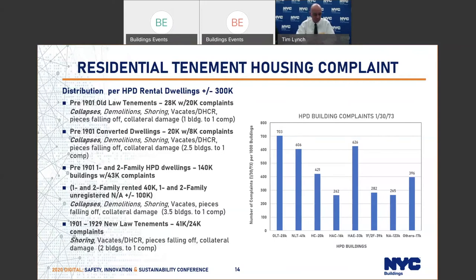Converted dwellings. One and two family dwellings built in New York between 1840 and 1920, they made great single family houses, but they didn't make great single family houses indefinitely. But they made great apartment buildings for four or five families. And the building was already built and you could put a family on each floor. They were great candidates for multiple dwellings.